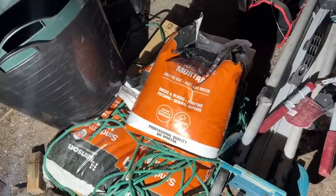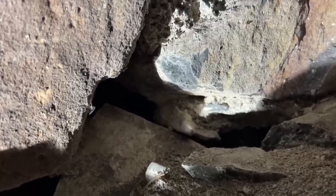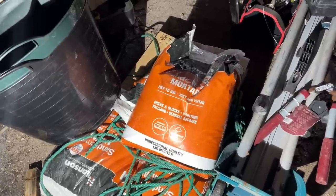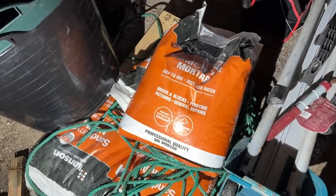I bought 4 bags of this mortar, and the idea is that I want to repoint some of the walls, but I can't do it because you can't use it in anything below +5 degrees, which right now it isn't. It's either minus or it's just above, so unfortunately that's going to have to wait for a few weeks.